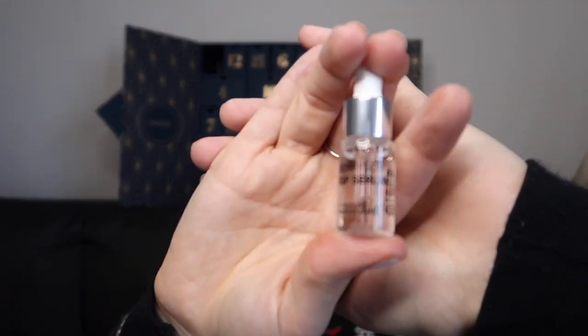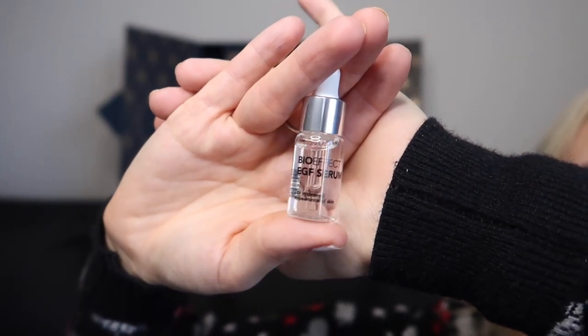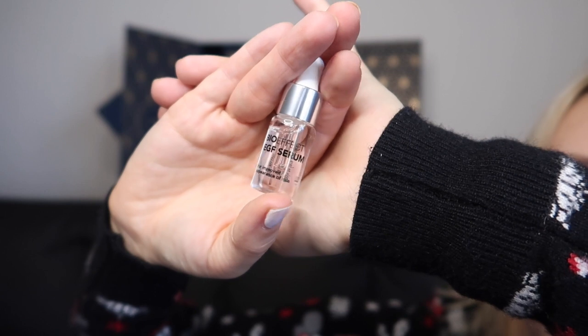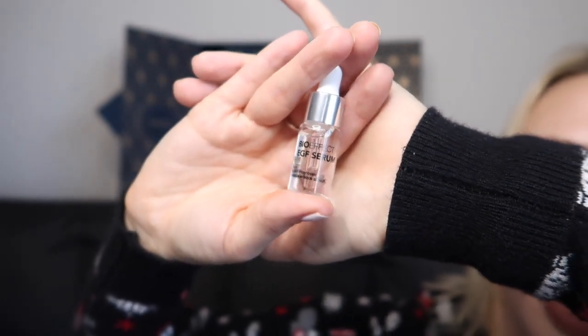Day number 19 up here, we're really getting through these days. This is another quite lightweight one. And it's quite a tiny product. Ooh, okay, so now there's skincare and there's skincare. This is the EGF serum. This is a super pricey serum. A full size of this, which is 15 mils, is something crazy like £125 or something like that. This is a 5 mil size, so although it's tiny, it's a decent size for the value.